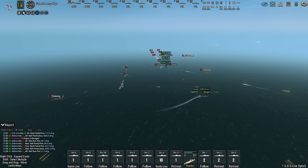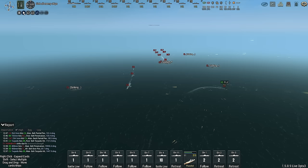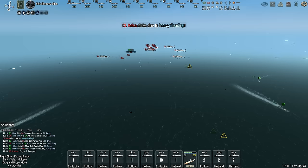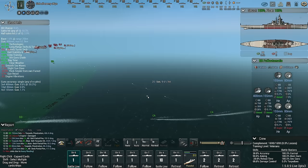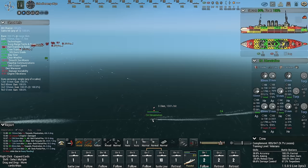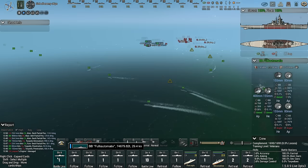Oh, torpedo hit. Nice. Yeah, once we've dealt with the initial chaos, this should hopefully die down a little bit. Oh, Devastation took a torpedo. It's unfortunate. Let's get her detached and pulling back. Ah, what glorious chaos.